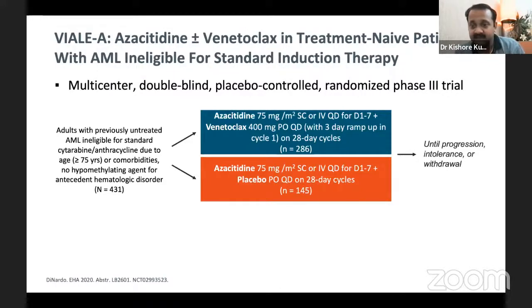So this is the Viale A trial where they actually started this drug venetoclax along with azacitidine. The protocol was going up to 400 mg, which all of us know is quite toxic in our country, financially as well as in side effects. So what we generally do is start with 100 mg of venetoclax along with posaconazole, making use of the second year pharmacology we read in MBBS, just to increase the drug levels. And that seems to be working.